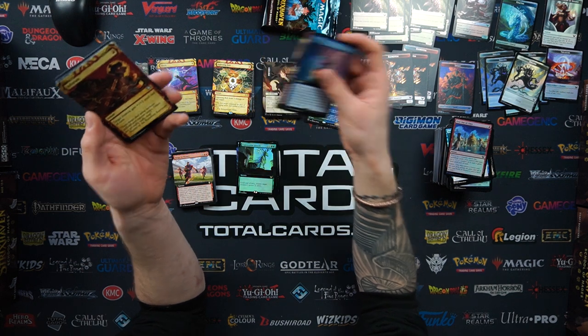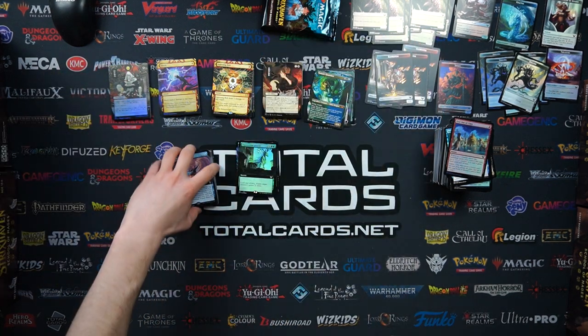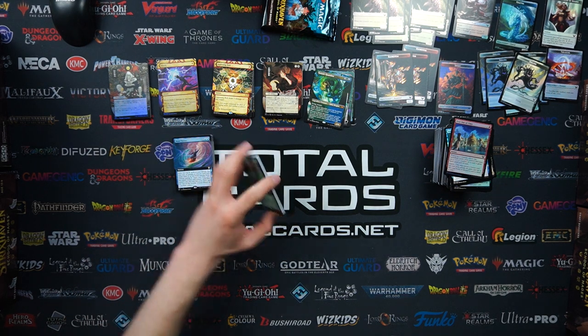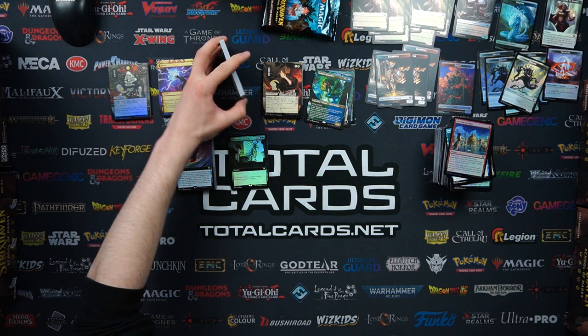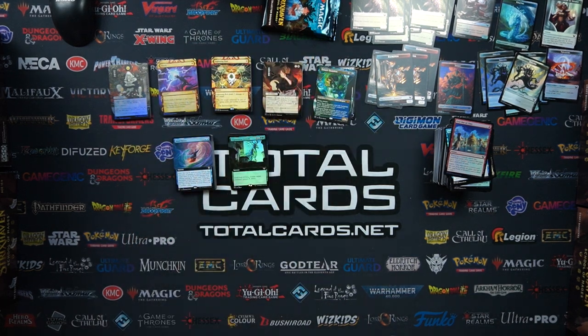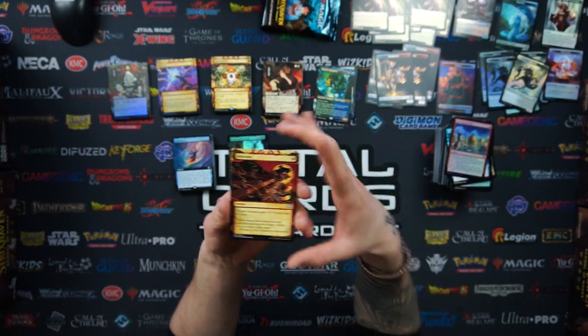It's because I was actually building an X cost, X matters, X mana matters deck before. I believe it was the Hydra pre-con, the Mutate pre-con from Ikoria. I think it's just because I used to focus on getting X-cost cards as much as possible, but it's just stuck in my brain now.